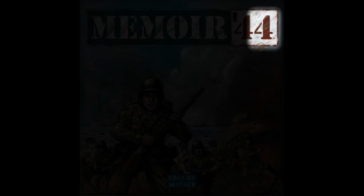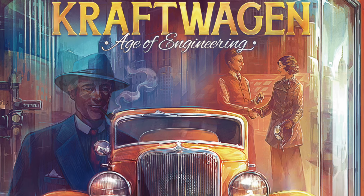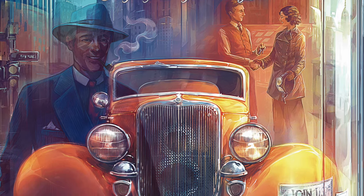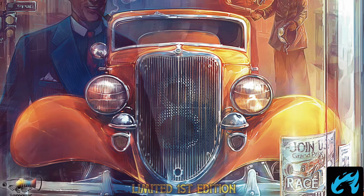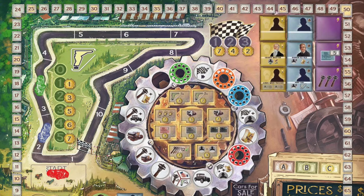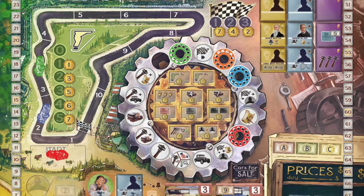Number 4. This next one is Craftwagon Age of Engineering. Now, there's a few different publishers publishing this. In North America, Arcane Wonders is going to be bringing us this. Now, this is a standalone game. It's not an expansion of Craftwagon. This is a standalone game that re-implements the original design by Matthias Kramer. Now, it has improvements, simplifications that lessen the luck factor.